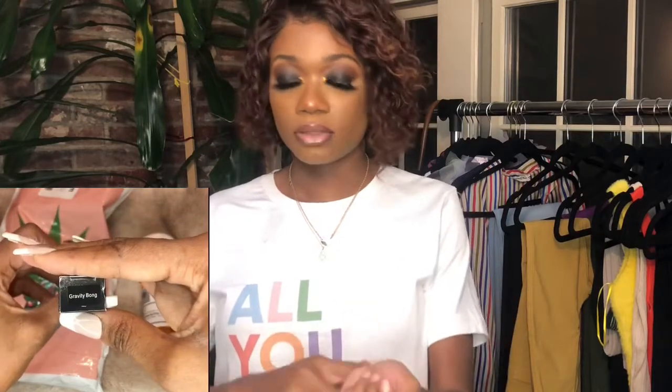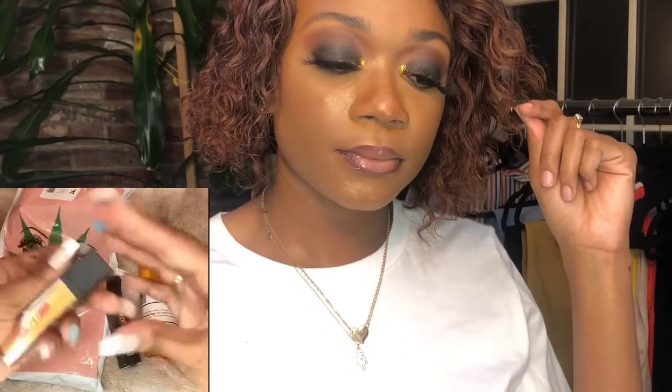That black is so pigmented, y'all. I swatched it on my arm and tried to wipe it off, and it still had like the after effect. I scrubbed and it was just still there. That black and that red, it was still there. That's how pigmented it was. I'm going to step a little bit closer so you can really see my eyes. I'm going to post a picture also on the screen.